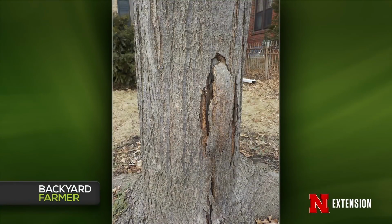Sarah, here we have a maple that's losing its bark. This is a Lincoln viewer, and it is on the south side of the trunk on this big red maple. They wonder why and what can be done about it.